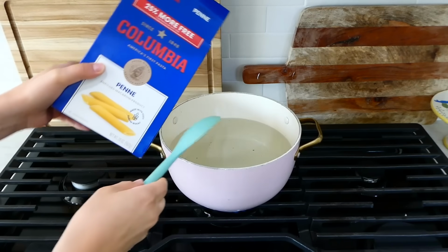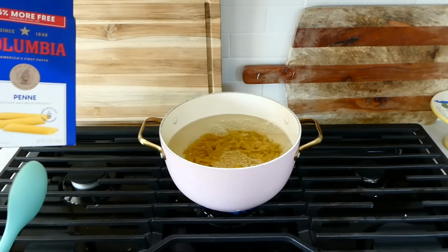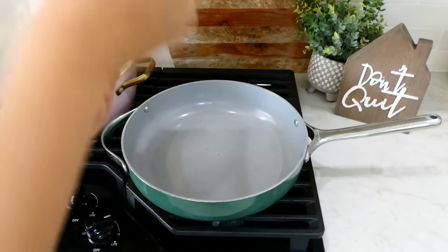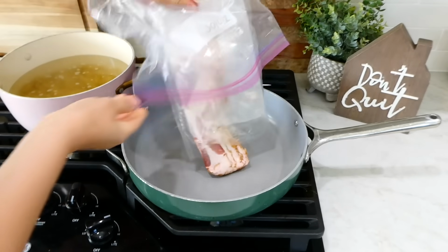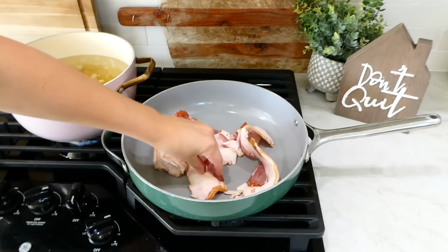To this pot of almost boiling water on my stove, I'm adding in the rest of my penne pasta. I probably have about 15 ounces left, but I'm just going to cook it according to the package instructions. While I have my pasta cooking away, I am going to get started on my bacon. So to this pan on the stove, I'm just adding the rest of my bacon, and I'm going to cook it up until it is to the crispiness that I like it to be.